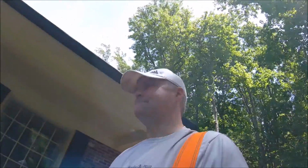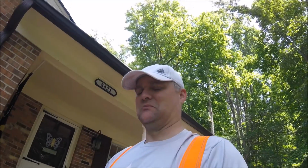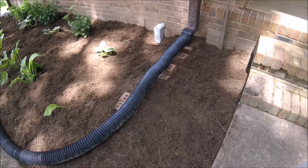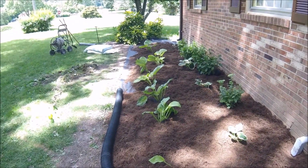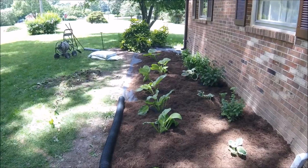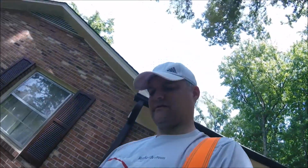Back to work. Time for an update. Looking a heck of a lot better. Went and got 10 bags of mulch. And as I expected, I need way more than 10. I've only got 2 left. This is how it looks. Way, way better than it was. But don't get too excited.